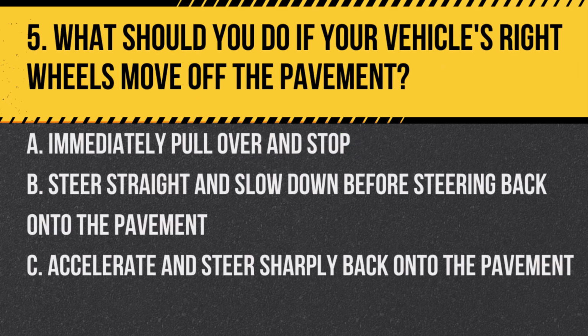Question 5. What should you do if your vehicle's right wheels move off the pavement? A. Immediately pull over and stop. B. Steer straight and slow down before steering back onto the pavement. C. Accelerate and steer sharply back onto the pavement. Answer B. Steer straight and slow down before steering back onto the pavement. This ensures a safe and controlled return to the road.